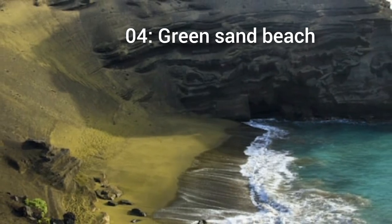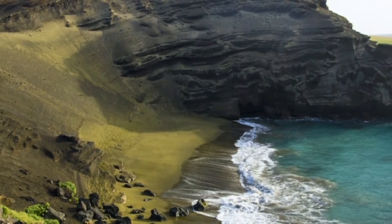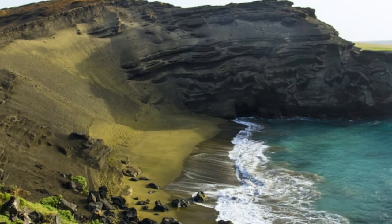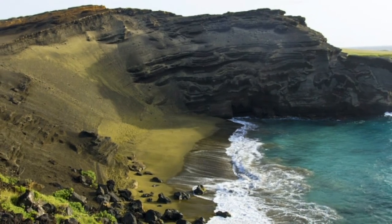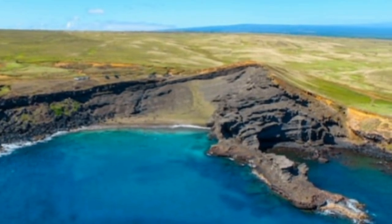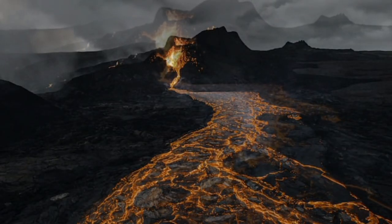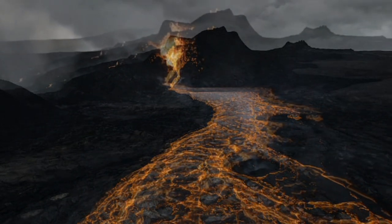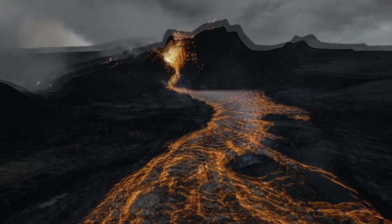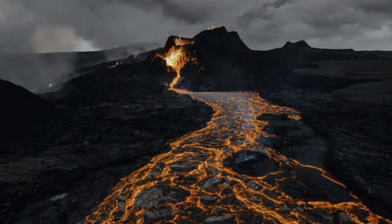4th, Green Sand Beach. Green Sand Beach, also known as Papakolea Beach, is a unique and captivating beach located on the Big Island of Hawaii. What sets this beach apart is its distinctive olive green sand, which is composed of tiny green olivine crystals that have been eroded from the surrounding volcanic rocks. The green sand is a result of the erosion of a volcanic cinder cone that was rich in olivine. Over time, the olivine crystals separated from the other volcanic material and created the striking green hue of the beach.